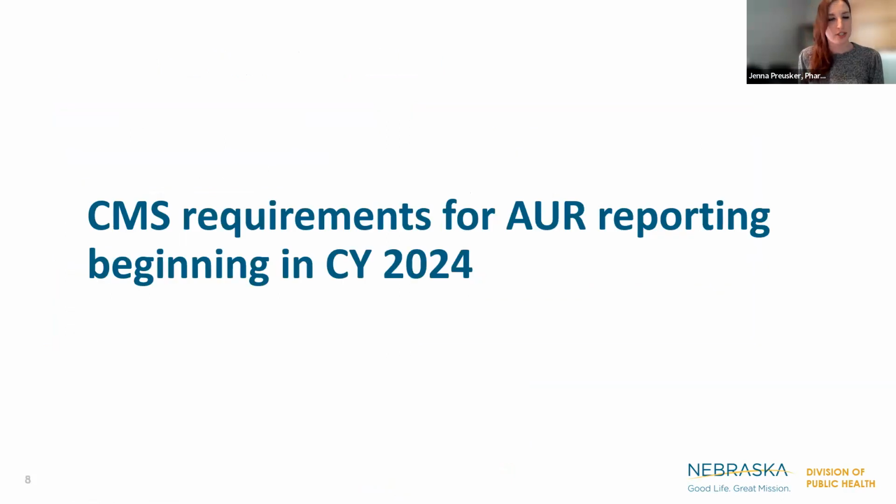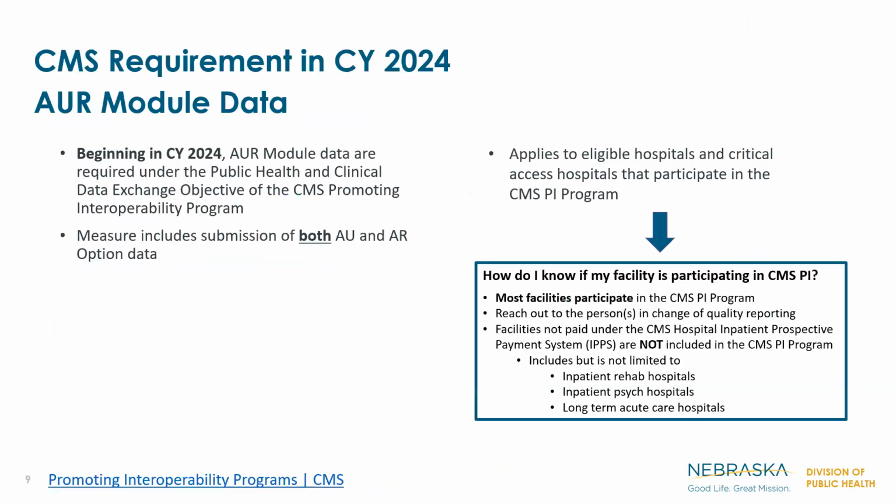Okay, so let's transition into answering some more questions about the CMS requirements that are upcoming beginning in calendar year 2024. So starting January 1st of 2024, AUR module data are required under the Public Health and Clinical Exchange Data Objective for the CMS Promoting Interoperability Program. If you're not very familiar with this program, it used to be called Meaningful Use 3.